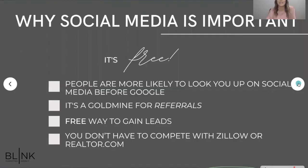Social media is very important. One of the best reasons, or the main reasons why I love social media, is because it is free. It is free advertising. Think of it as your portfolio and advertising all in one. So people are more likely, we know, to look you up on social media, especially, here's some statistics, the millennials and the Gen X's.